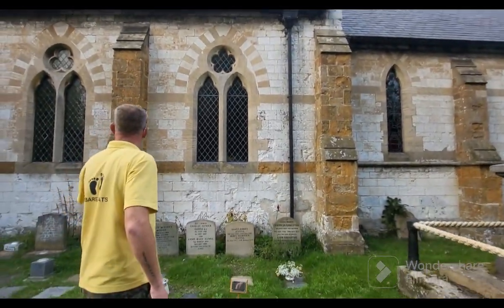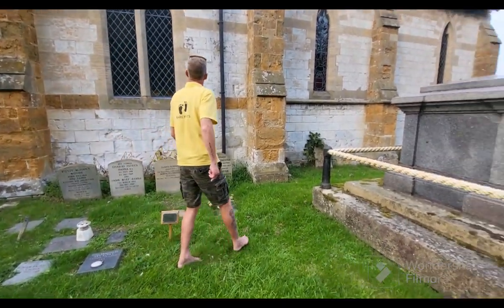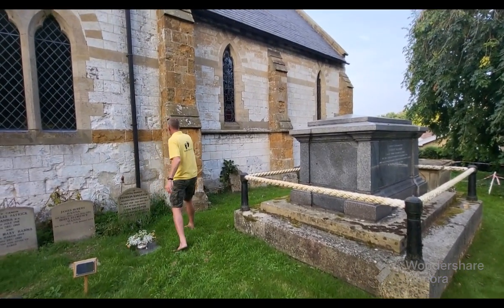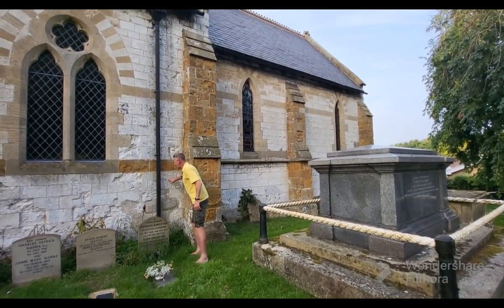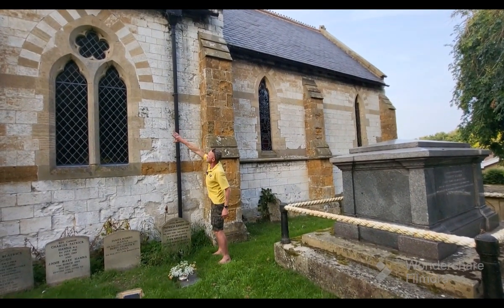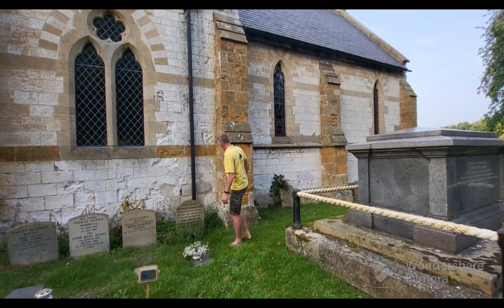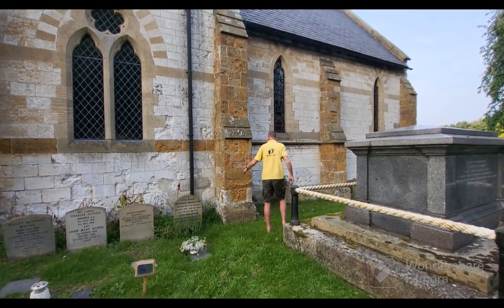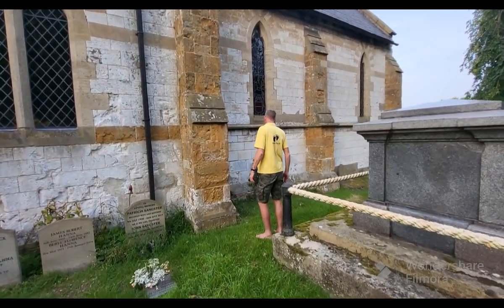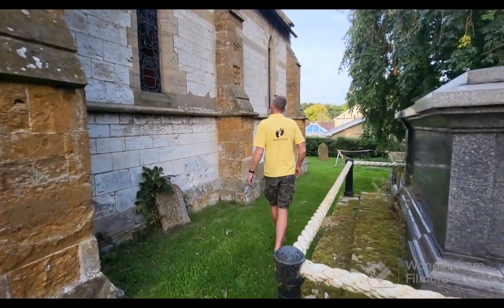This is part of your ancient church. This looks, these look original. I do believe they are as well, up to there. And you see this has been restored on this side and the window. These support columns are probably 1200.